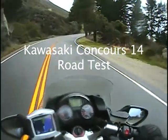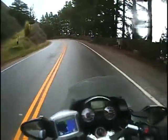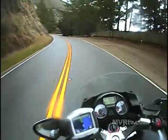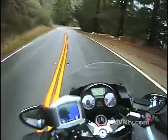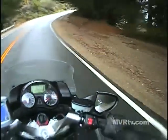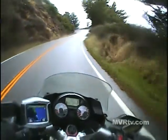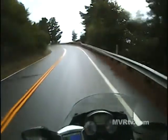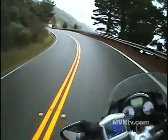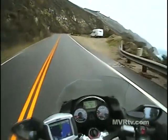As I sit here thinking about it for this ride in these conditions, it's a good time to talk about the power delivery on the Concours 14. The Concours makes huge doses of torque and an even higher number of raw horsepower. I mean, for gosh sake, it is an engine based on the ZX14. It's been tuned for lower and mid-range power delivery without sacrificing the top end completely.